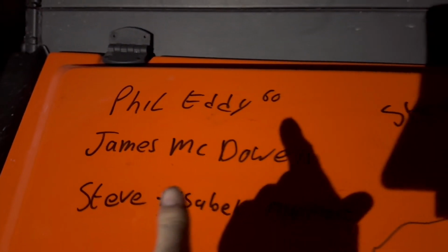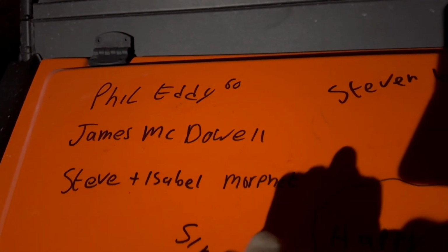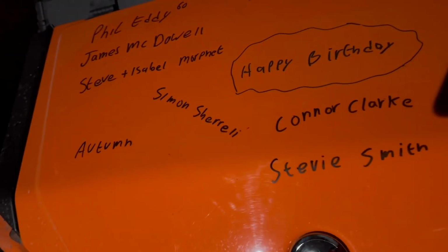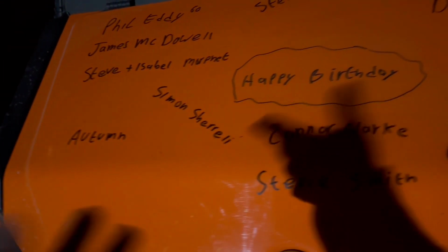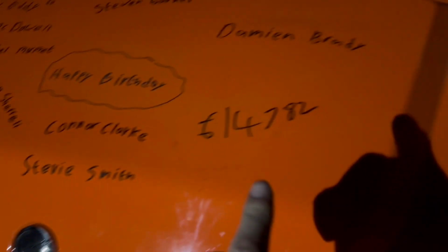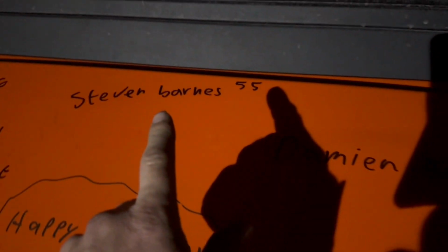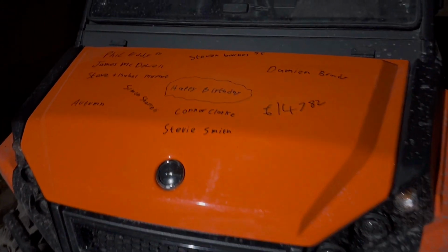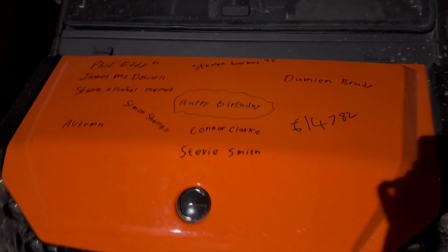It's gone dark, so there's a huge shadow coming off that light for the birthday bumper, but I'll quickly do it. So we've got Phil Eddy's 60, James McDowell, Steve and Isabel Morfitt, father and daughter, Simon Sherrill, Autumn, don't know if that's a name or because it's autumn, Connor Clark, Steve Smith, Damien Brady and Stephen Barnes is 55. Nearly 1,500. Amazing. So happy birthday everyone on there and anyone else whose birthday it is.